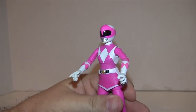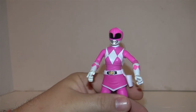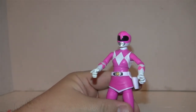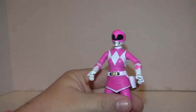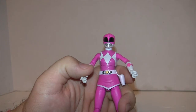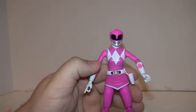So here is Pink Ranger, and there's one thing that stood out to me about this right off the bat. And honestly, with the lights, I'm not sure if it shows up as strongly on camera as it does looking at it with the bare eyes. But her arms and her chest are not the same color. Maybe that light pink, dark pink on her card was more appropriate than I thought. Her arms are a lighter shade of pink that I think is the more correct version of pink.